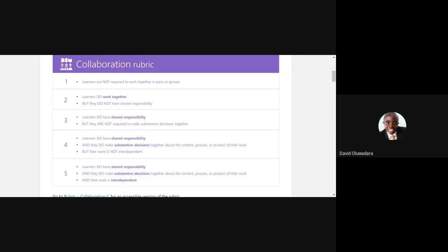And then rubric 4, the learners must have shared responsibility and they must make substantive decisions together. So at rubric 4, they are not waiting for the teacher to tell them what to do. The teacher just says, okay, this is the general idea. The students are then able to collaborate and decide on how exactly they want to implement that idea. So the content, the process, the product of their work is their decision. They are the ones that decide what to do with it.